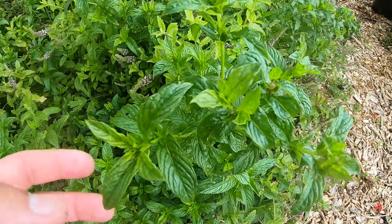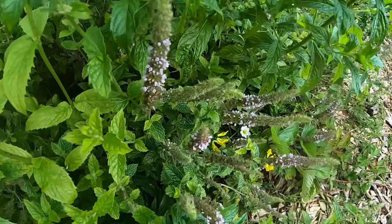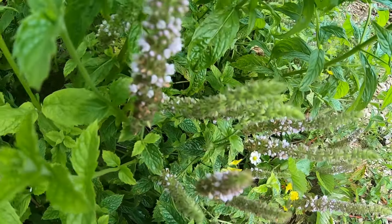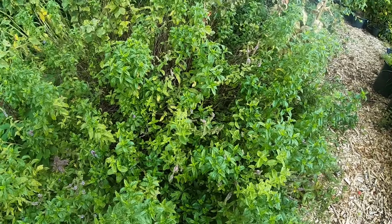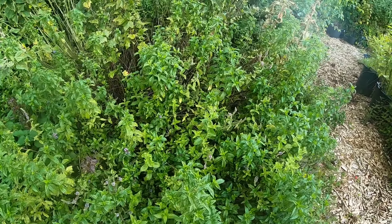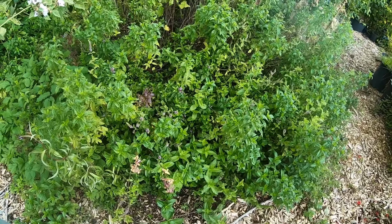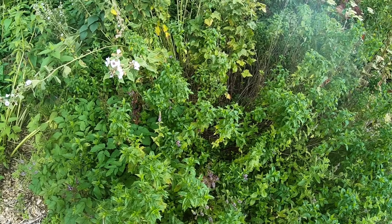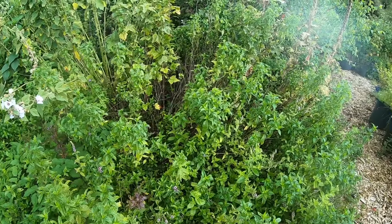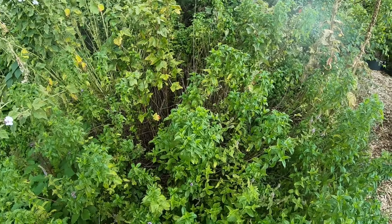There's peppermint. It also goes to flower as well. You can see here. That's been here for about 4 years now. It's been going strong, and it hasn't actually really spread because we've been harvesting a little bit around the edges. But mainly it's just beside a wood chip path and some other plants here that are keeping it in check.